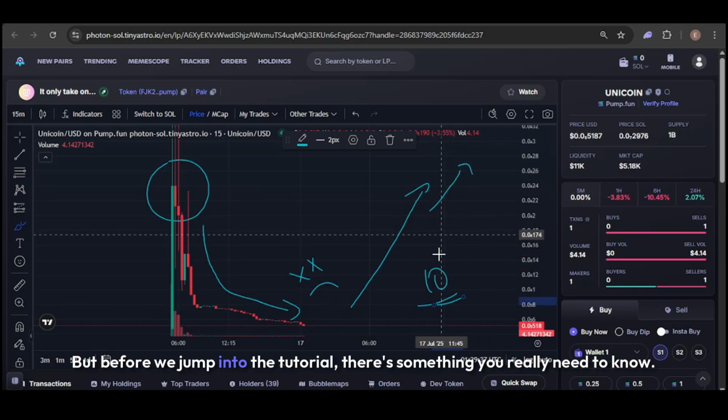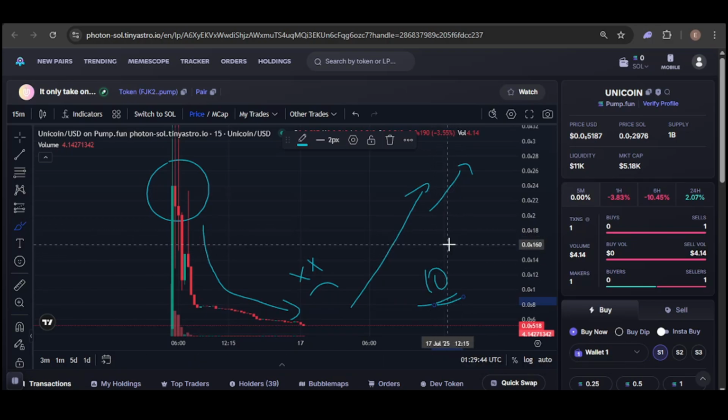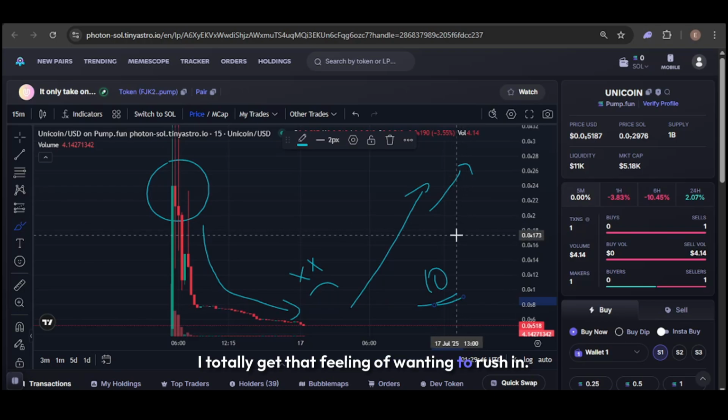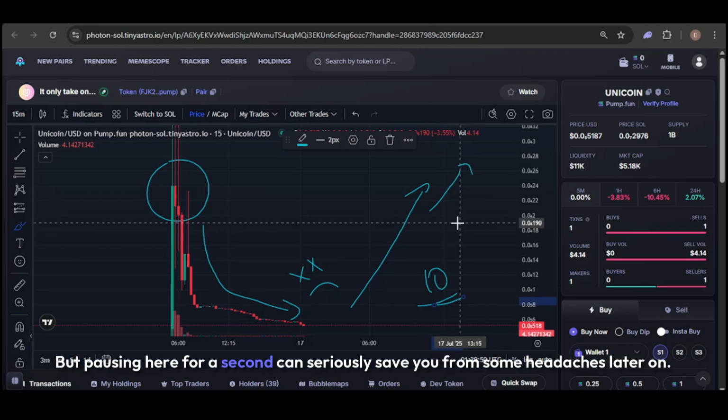But before we jump into the tutorial, there's something you really need to know. And honestly, it's something most people miss right at the beginning. I totally get that feeling of wanting to rush in. I was the exact same way when I started. But pausing here for a second can seriously save you from some headaches later on.